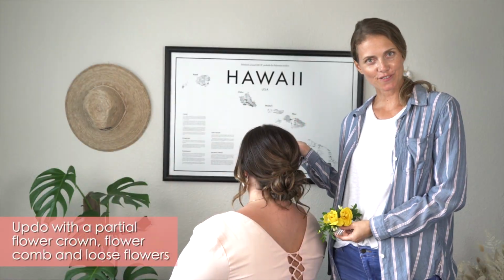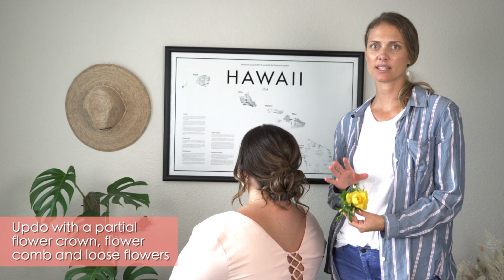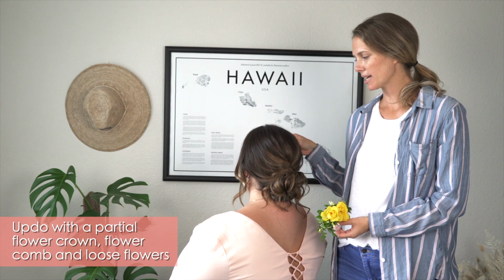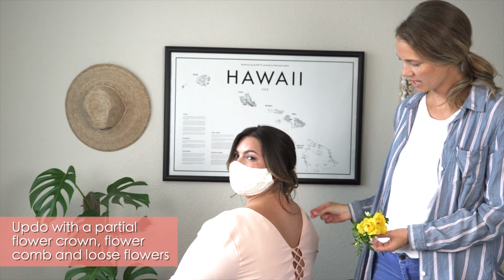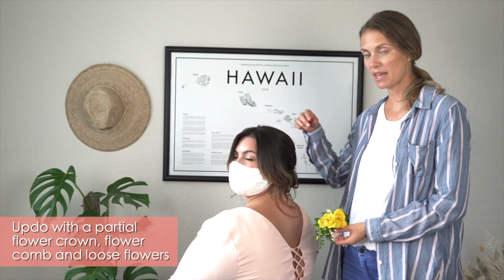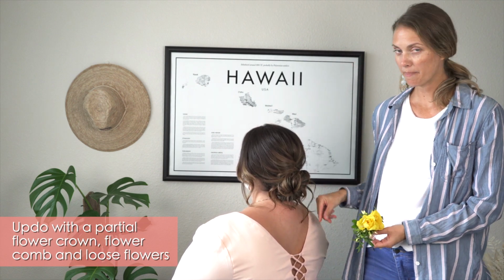Okay guys, so I just finished the third look, which is an updo. We did a really textured, flowy, low bun on Brittany. Like I said before, you can turn so you can show them. She does have some bangs, and it does look good with that hanging out around her face. So we left that for her face framing, and then I just did a really textured, flowy bun.